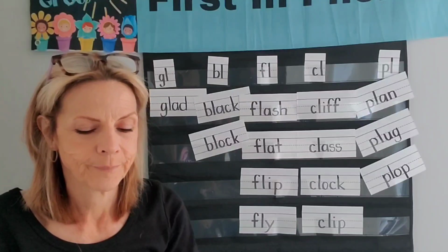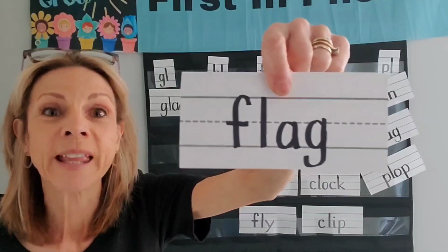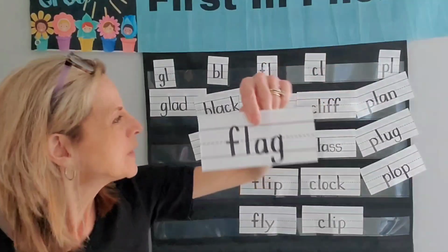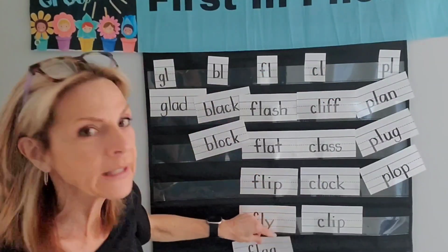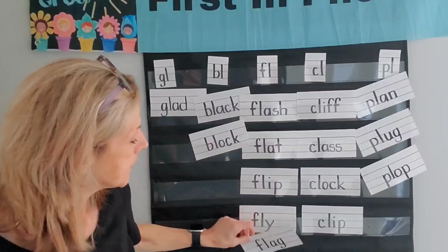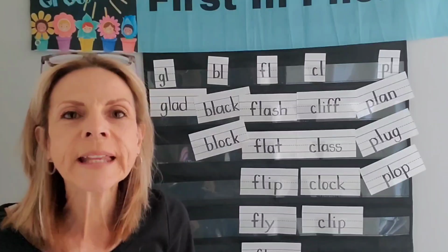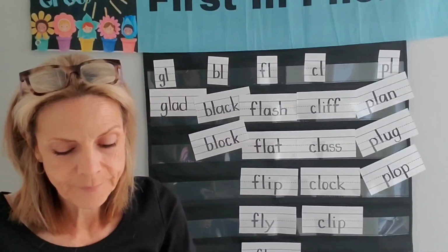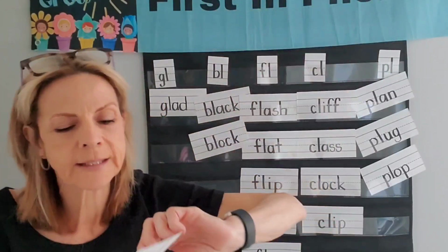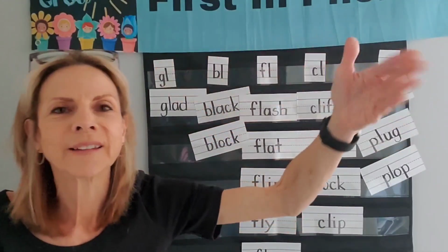Like it. Oh, this is a great one. FL. Team together. Flag. We talked about flag being a decorative cloth. That a design, sometimes it represents a country or city or state, or it's decorative. Or if you're waving somebody down, like you're trying to flag down a taxi or flag someone down, you need their attention. You could do it that way. Because a flag, you know, it blows too.